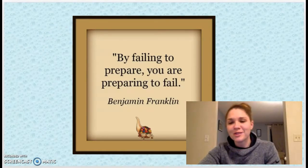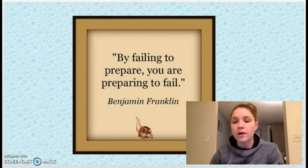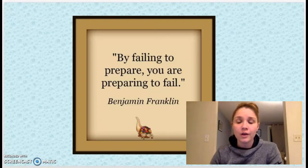This is kind of harsh, but it's a quote that I like. By failing to prepare, you're preparing to fail. So I believe very much that we need to be proactive before data collection. You need to prepare, think ahead, and try to anticipate any road bumps or speed bumps that you might encounter. And then try to figure out ways that you could mitigate the risk of those speed bumps or ways to avoid them altogether.